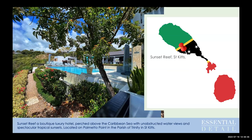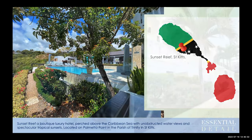For anyone that's going to Sunset Reef, we have our own little slogan, and it really is a sanctuary for those that want to come there seeking relaxation. So what we actually say is, it's an opportunity to refresh your body and soothe your soul. So that is our Sunset Reef little slogan.